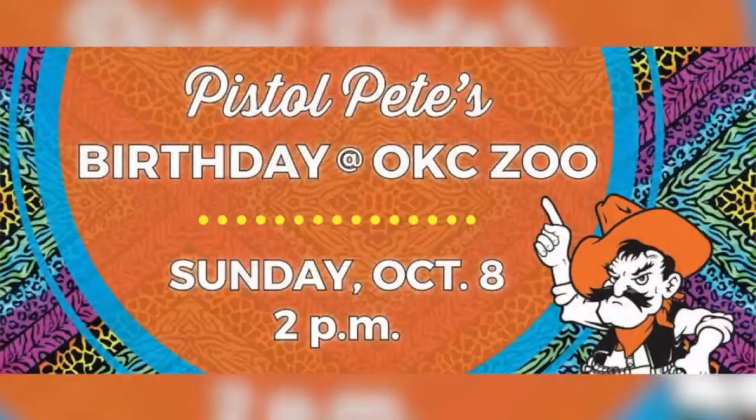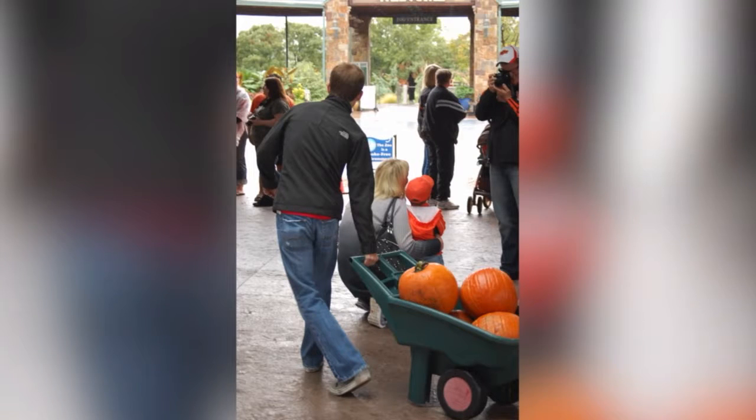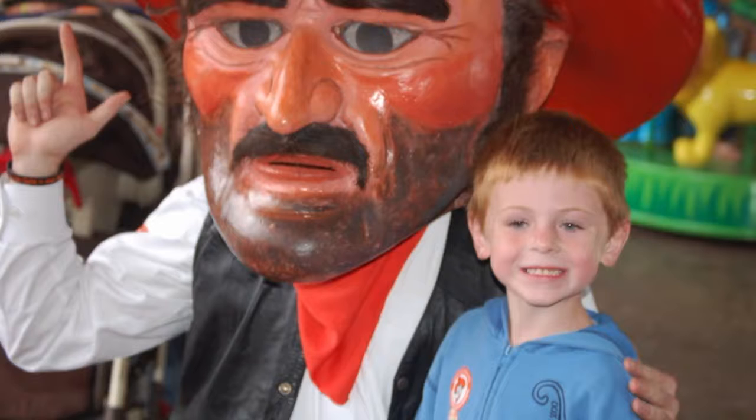A lot of fun. And speaking of orange, there's an event coming up for, if you're an OSU fan, Pistol Pete's birthday. What does that have to do with the zoo? That's an interesting connection. This has been a tradition for several years that came to us from the Oklahoma City Metro chapter of the OSU Alumni Association. They have a very active group here in the metro area, and they were looking for something fun to do. And it ties in with our pumpkin drive.